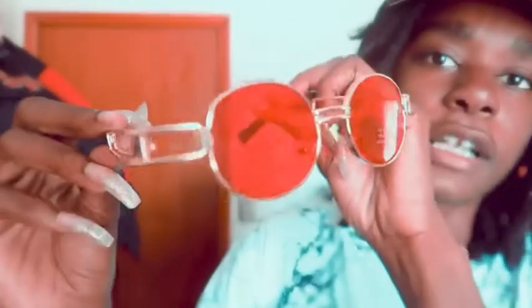Okay, so the first pair of glasses I'm going to show you guys, you have seen these, I think, in a haul, and this is also going to be a try on. They're these red tinted glasses with a gold frame. Girl, these are my favorites. I take so many pictures in these. I got these from Zoomies. I forget how much I paid for them, but they're in a haul somewhere.